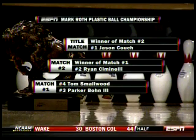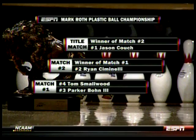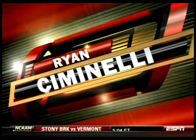Now, 2 of our 4 bowlers on today's show grew up throwing the plastic. You have Hall of Famer Parker Bone III and your #1 seed, Jason Couch. The other 2 think plastic is to be used and then recycled. You have 4th seed Tom Smallwood and today's hometown favorite, Ryan Simonelli, who, Randy, has been bowling in this facility since he was 13 years old.